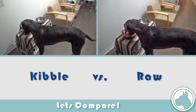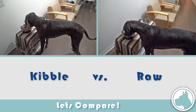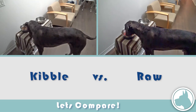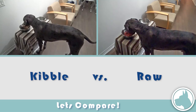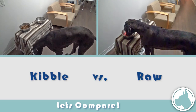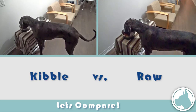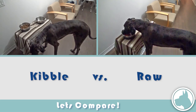Let's compare how my dog responded to a kibble versus a raw diet. You can clearly see that raw food is a winner.